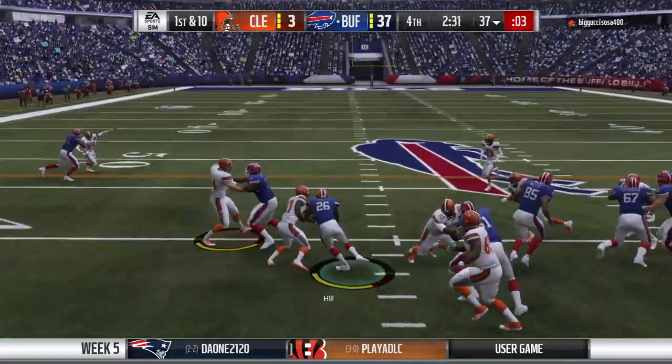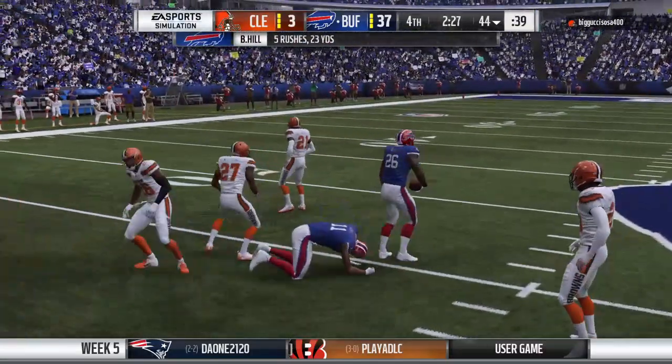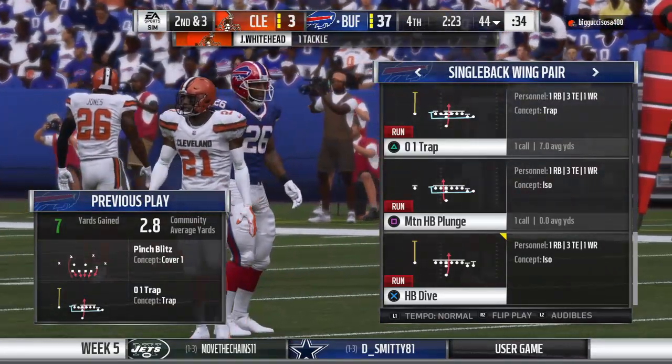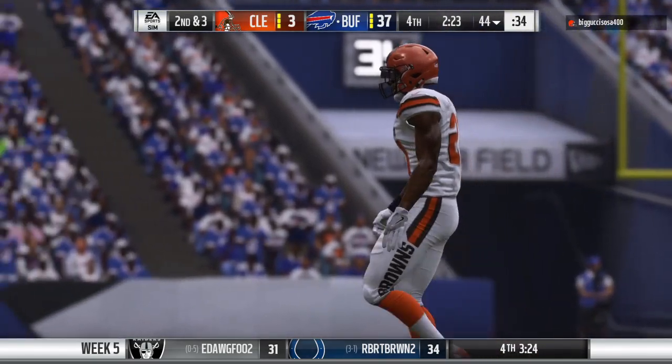They stick on the ground on 1st down with Hill. And he'll be brought down just shy of the 45. 7 yards on the pickup there, and it'll leave him with a 2nd and 3. That's it. That's what you want. Straight ahead positive gain. Just keep that clock ticking.